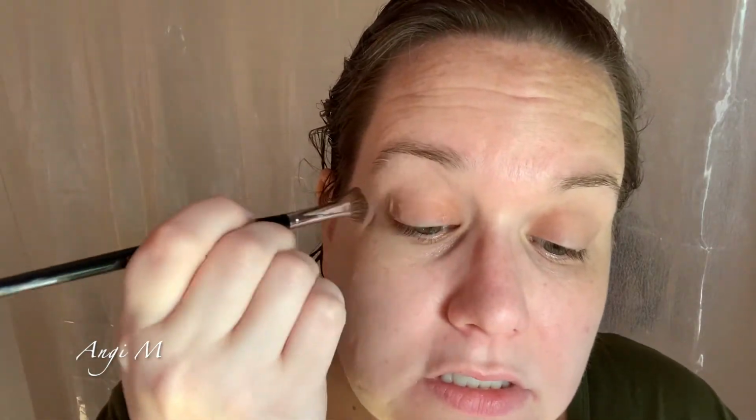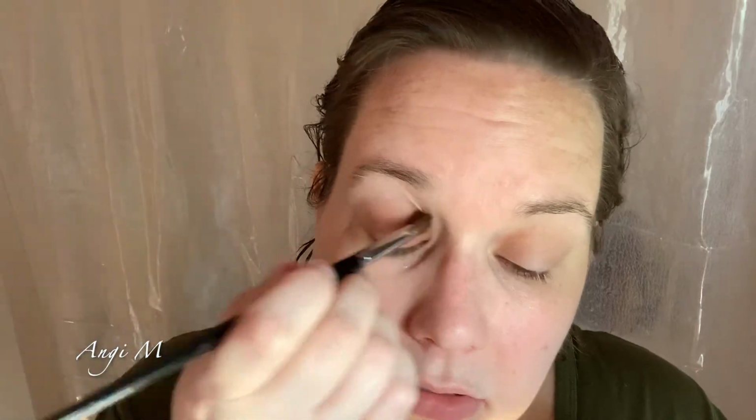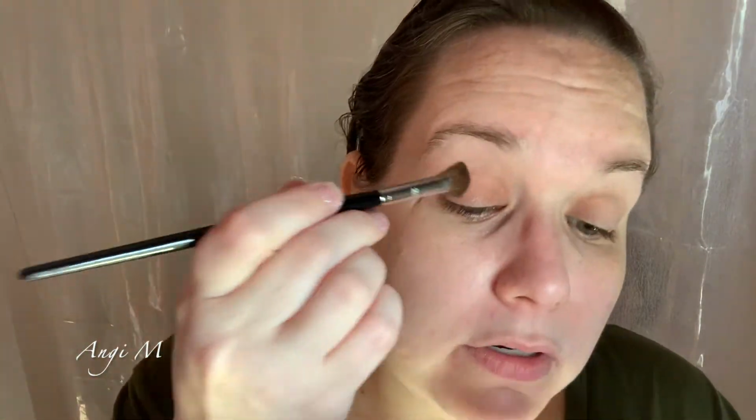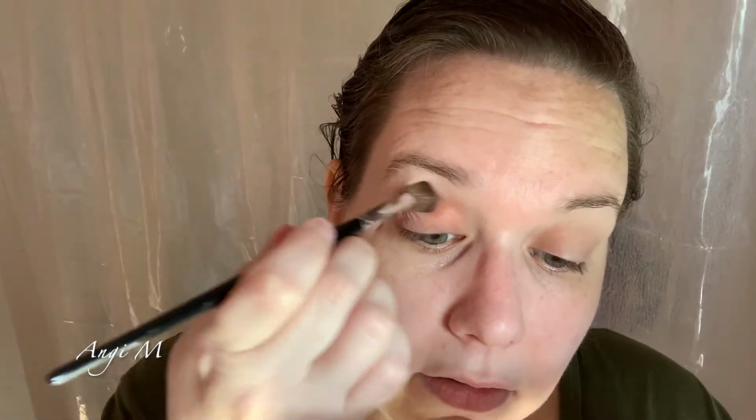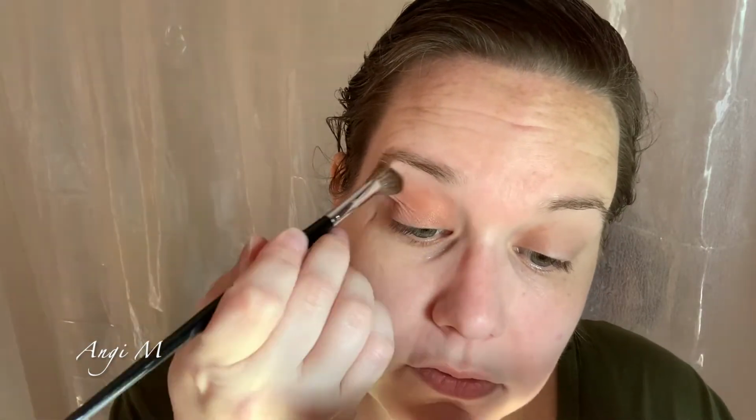Again, I'm gonna be outside. There's no reason to try to go crazy town. And I say that, but I really like just beautiful, sparkly, shiny.